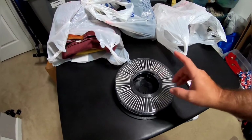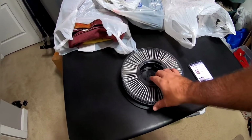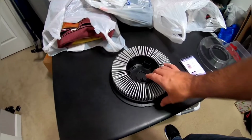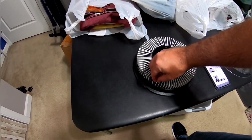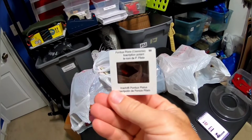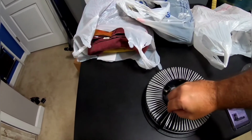Alright, let me start off by showing you this really cool slide deck that I found at a thrift store. Usually I wouldn't pick these up, even if they were full of pictures. But something caught my eye on these, and I'm not sure if you'll be able to see this on the camera. But these are all from somebody's trip to the Holy Land in Jerusalem. And all of these are like that.